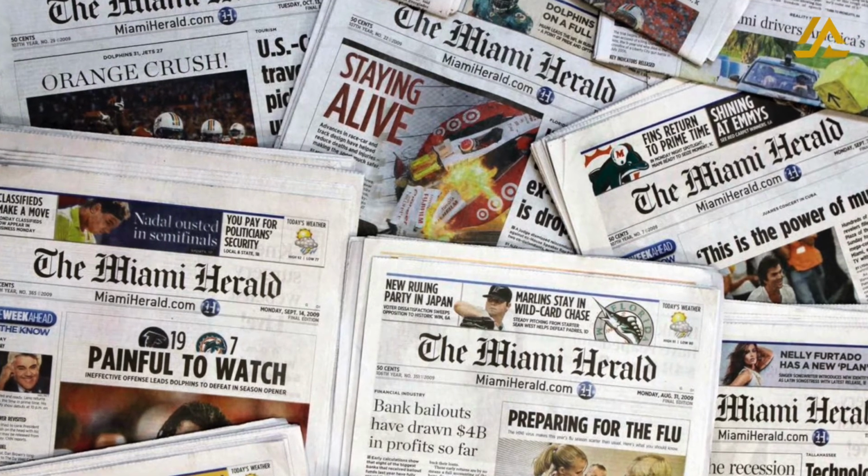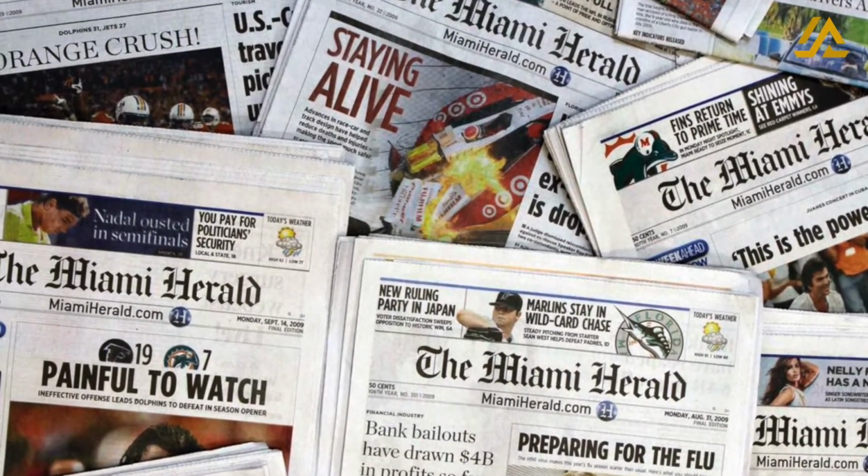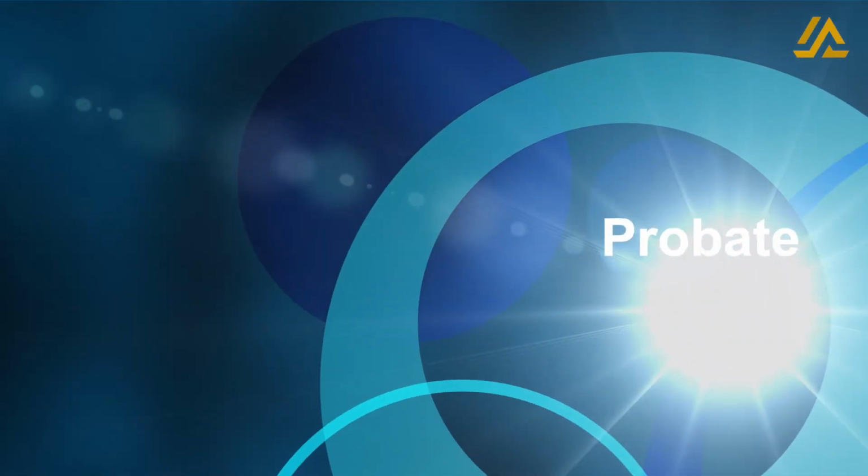You can also look in the local newspaper. A lot of times when they file these, they have to advertise in a local newspaper, and most municipalities have one that they use for real estate postings. So another way is probate.